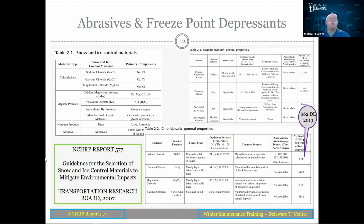One of those is here, in terms of the cost of materials. Now, this is a little bit dated. This goes back to 2007. Back then, a median cost for regular rock salt or road salt, whichever you call it, was $36 a ton. Obviously, a lot's changed since then. Just within the last year or so, Delaware Department of Transportation was paying on average $62 a ton. So you have to adjust those a little bit based on how things have changed cost-wise. But there are some interesting references in there.